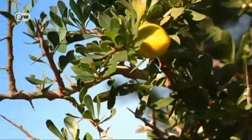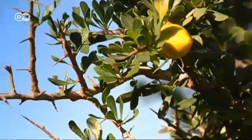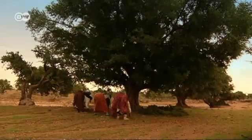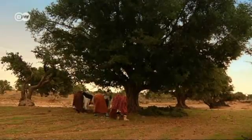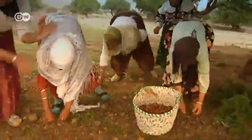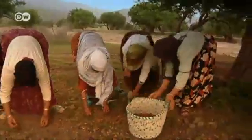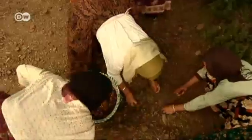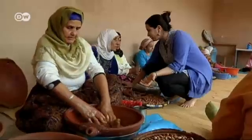Every other year, the tree bears fruit, whose kernels are used to make argan oil. The women must collect 30 to 50 kilos of fruit, the yield from 7 trees, to produce 1 litre of oil. They can't pick the fruit straight from the tree as it has sharp thorns. It's a painstaking process. Everything is done by hand, and in Berber culture, it has long been considered women's work.